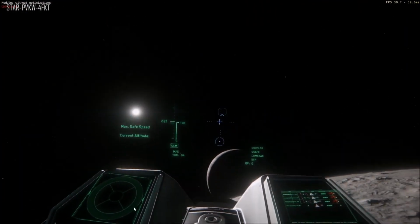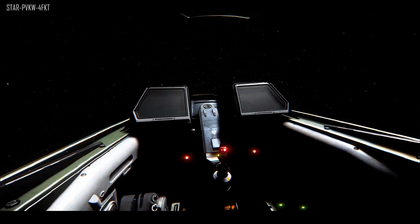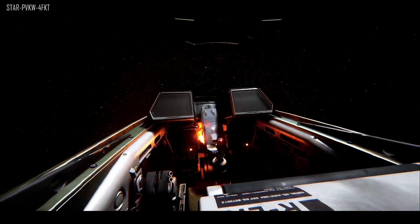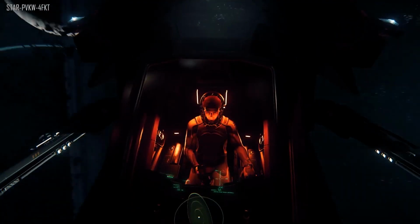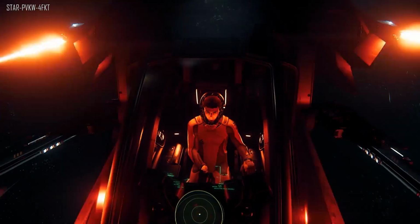For visual effects, currently there are no visual cues for when your ship is damaged or even taking fire. They want to have various stages which show when your ship is damaged to a certain degree, and also let you know when you're being shot so that you have enough information to deal with the situation.